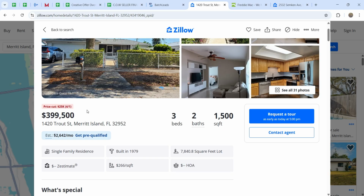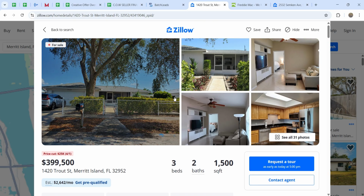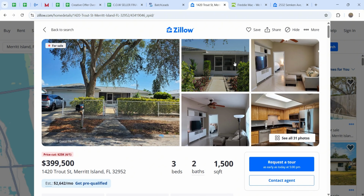After that, you really want to talk to the realtor and make sure they're even open to a seller financing type of deal. So, for example, for this property, I would call this realtor, see if they'd be open to a seller finance type of deal, and then move forward from there, creating an offer through what I'm going to show you in this video.